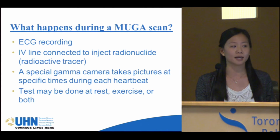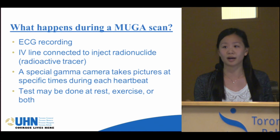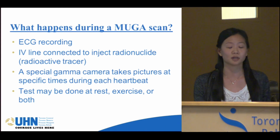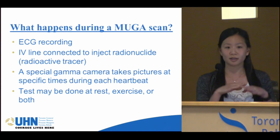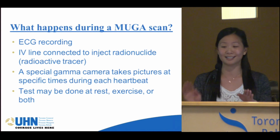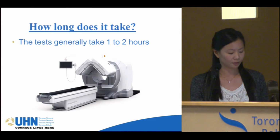So what happens during a MUGA scan? They'll connect an ECG recording throughout. They'll connect an IV line to inject the radioactive tracer, and that's what's picked up by your body and taken by the gamma camera that takes pictures at specific times during your heartbeat. The test may be done at rest, exercise, or both. If it is done during exercise, at the very end of the bed that you're lying on there are actually pedals, and you pedal while you're lying down on this machine that takes the pictures. So how long does it take? It takes generally about 1 to 2 hours.